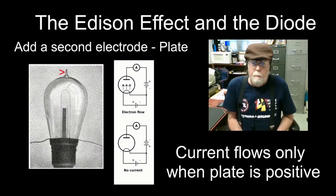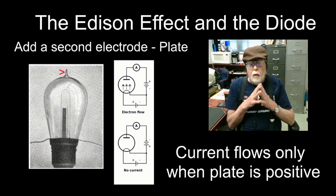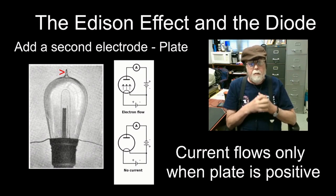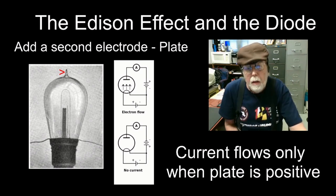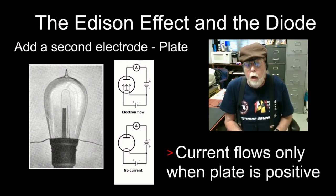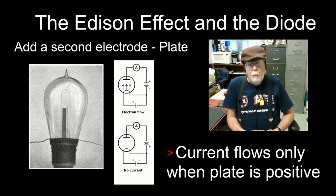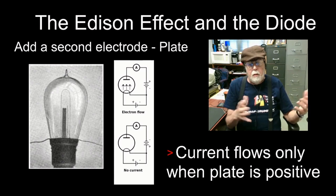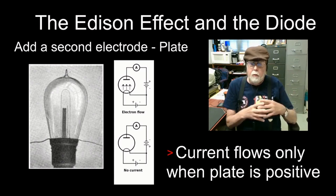And that was remarkable. That was absolutely remarkable, because no one had ever known that you could get electricity to flow through something that wasn't a conductor. I mean, the vacuum we're talking about here, the vacuum, nothingness. Further, he discovered that the current would only flow one way. The plate had to be positive in order for this flow to occur. If he made the plate negative with respect to the filament, there was no current flow.